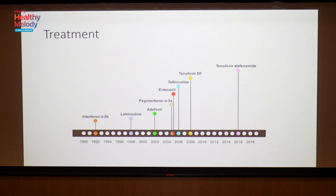So hepatitis B treatment has evolved over the years. It started off as an injection called interferon, and then moved to a drug called lamivudine. Lamivudine has a problem because it has a very high level of resistance. That means the virus developed resistance to lamivudine quite quickly. Therefore, lamivudine fell out of favor. Then adefovir was also a problem because of the renal, kidney issues that it can cause. Then came a new injection called PEG interferon, and later newer drugs like entecavir, telbivudine, tenofovir, etc.